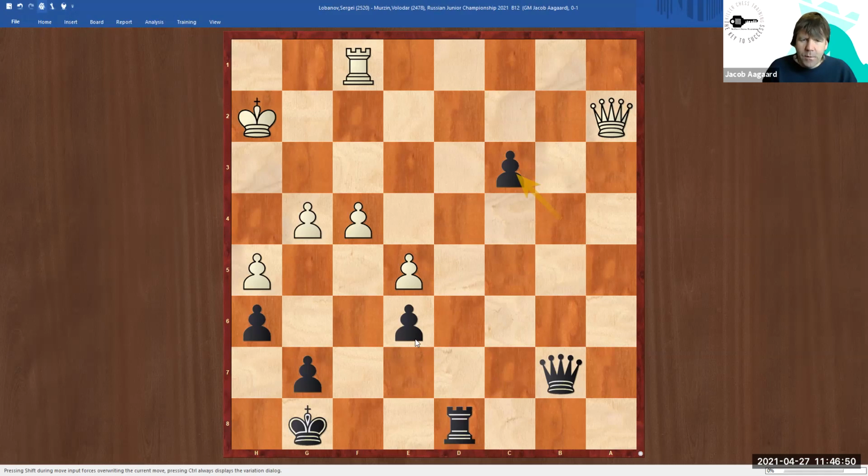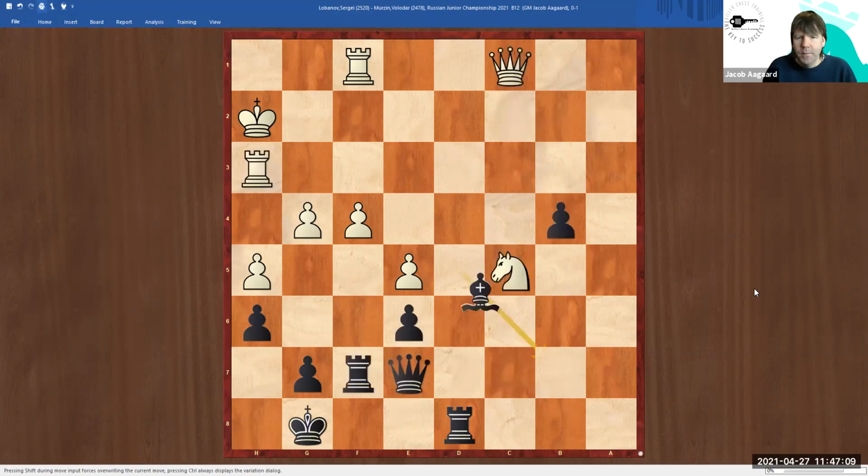I should mention here, white can take this pawn, but it doesn't matter. The black pawn is far more advanced, and the white king is open. So there will not be any real counterplay for white in this case. So let's go back a little bit.